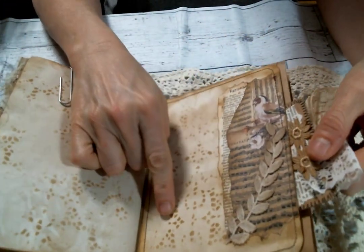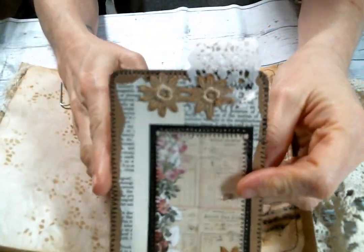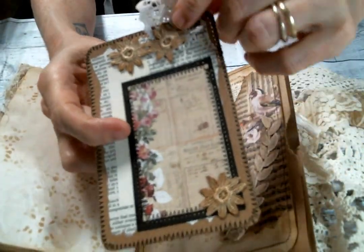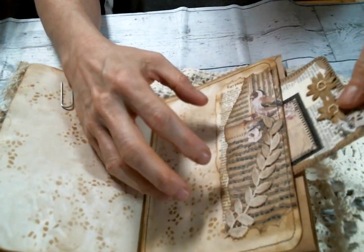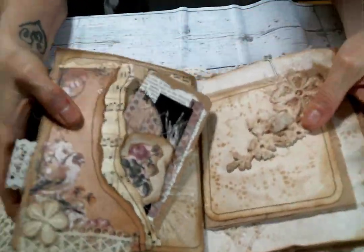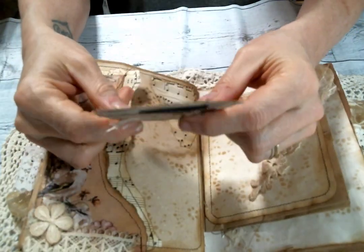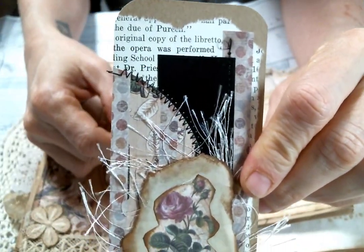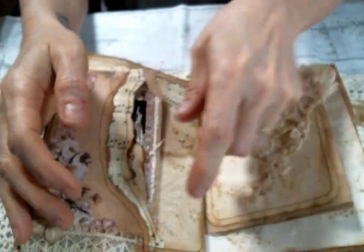Okay, so this is also a pocket, and it has this beautiful tag in it. I'm loving these lace tabs. I just think it's beautiful. So cute. So in this little pocket here, we have this beautifully collaged tag. Look at that. I mean, these are just gorgeous.